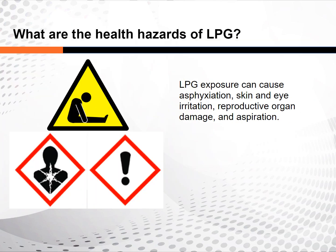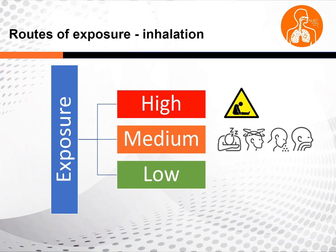What are the health hazards of LPG? LPG exposure can cause asphyxiation, skin and eye irritation, reproductive organ damage, and aspiration. At low concentrations, LPG usually isn't harmful. But at higher concentrations, it can displace oxygen, making it hard to breathe. That can lead to asphyxiation, seizures, heart problems, or even death. Even medium concentrations of LPG exposure can affect the central nervous system, causing drowsiness, nausea, or irritation of the airways. Always make sure you're working in a well-ventilated area and follow your site's safety procedures carefully.